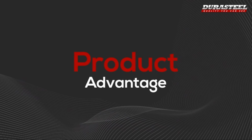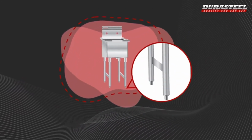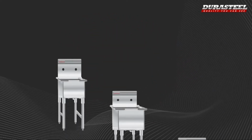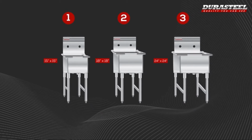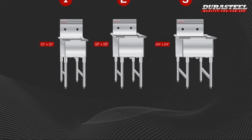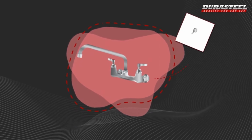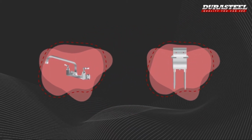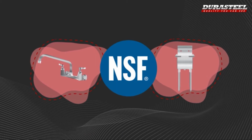Product advantage. Our premium 304 stainless steel sink comes with H-shaped legs for more stability and three selections of different huge capacity bowls. Sizes mentioned above are inner bowl size. Our optional faucets are lead-free and manufactured using water-sealed tape for a leak-proof seal. Both our sink and faucet are NSF approved, special polished, and look awesome.